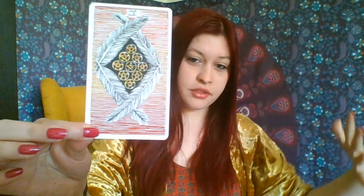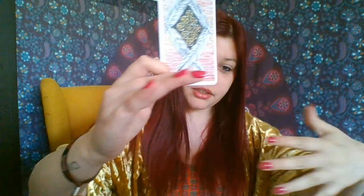Then we have the Nine of Pentacles. And for me, this card really is like, you have all, I'm going to show you. You have all the feathers around your pentacles. Pentacles are for material stuff, things that you can hold. And for me, that's really like the feathers holding those coins. It's like more of a protection. And it says that you really have it all already, and you should cherish all that you have.